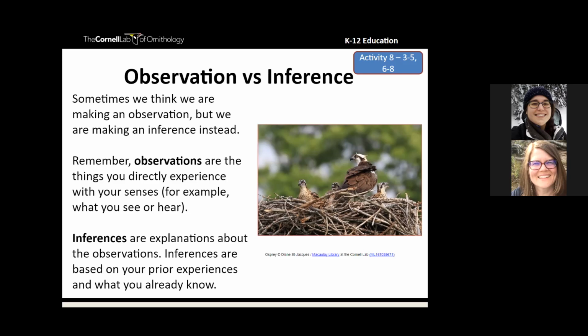So in the chat window, Paloma is pointing out that an inference talks about prior knowledge. And you could run into some challenges there, right? Because say I know something about bald eagles and how bald eagles behave, I might make inferences about the osprey based on that because they're similar species. But what if the behaviors aren't actually the same? So Kathy's pointing out that inferences are not facts. They need to realize that because they can change based on your background knowledge. Absolutely.